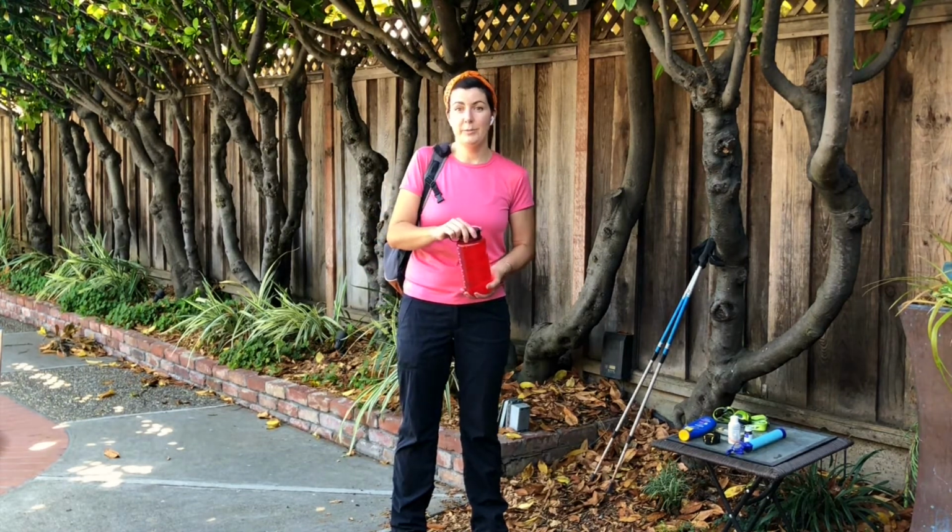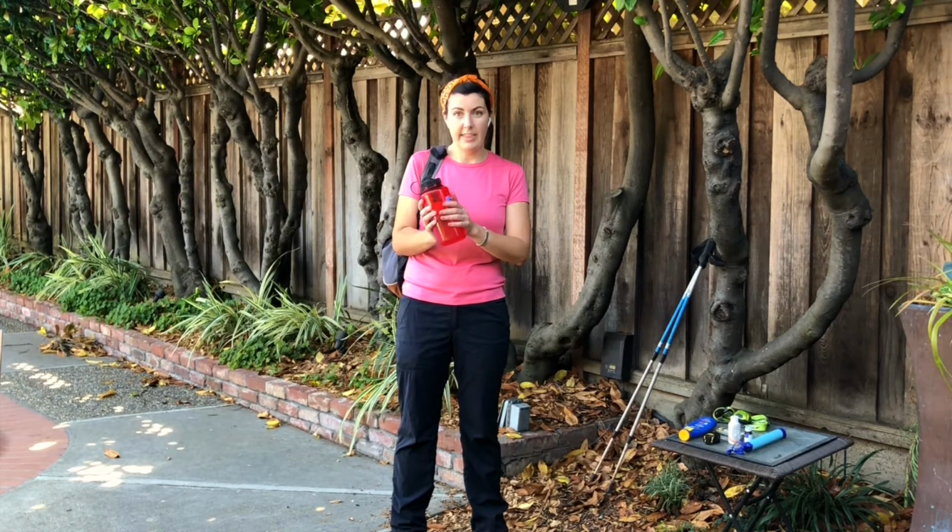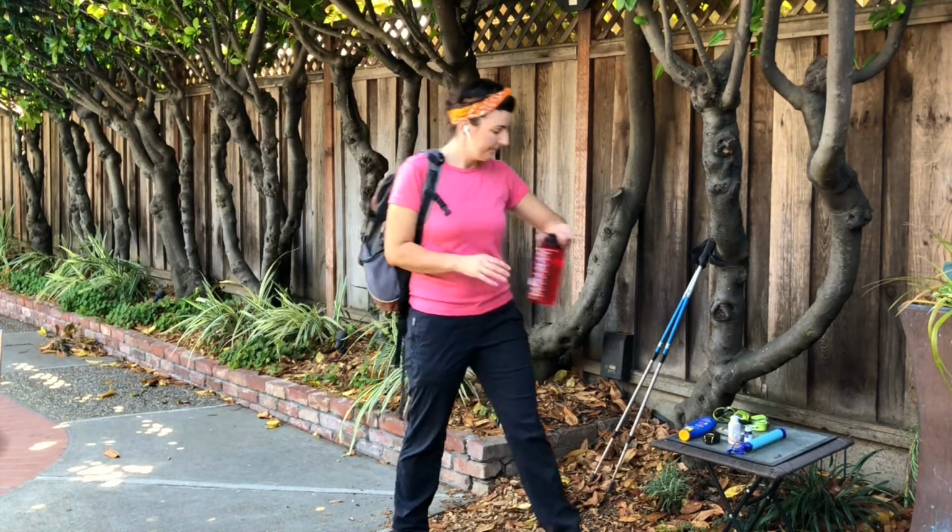I always bring an entirely extra bottle of water. I have run out on the trail before. It's very scary. So whatever I'm supposed to bring, I bring that plus 1 extra bottle.